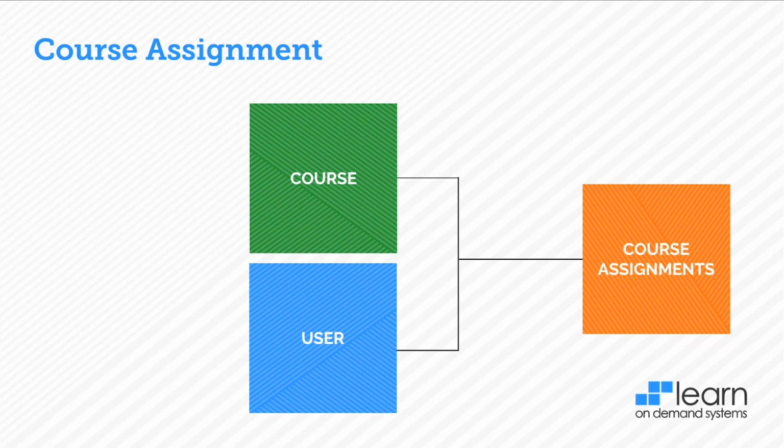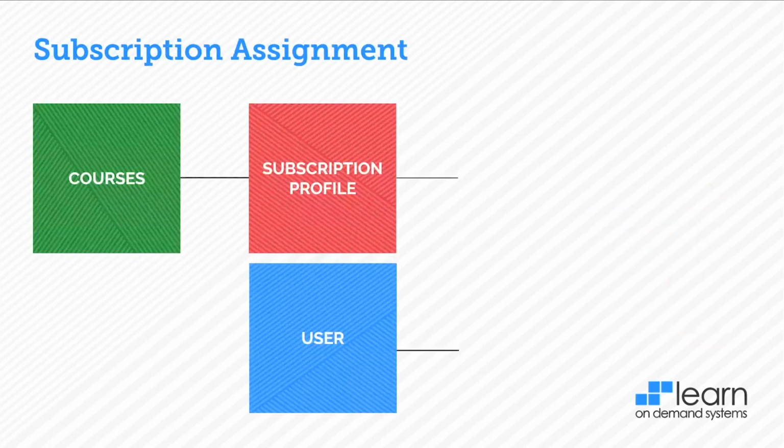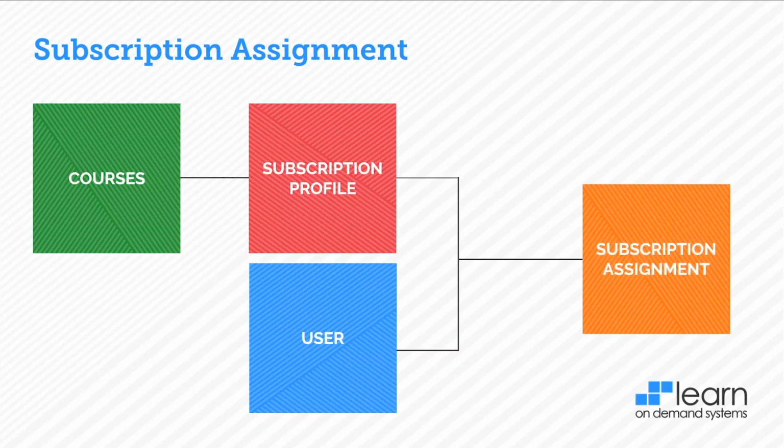Then we have the subscription assignment. A subscription assignment gives one user access to multiple courses for a limited time. The courses need to be in place to create a subscription profile. A subscription profile is essentially a template holding courses and the length of access for users and organization availability. Your user is added to the platform. You connect your user to the subscription through a subscription assignment, giving them access to all the courses in the subscription profile for the time limit set on it.